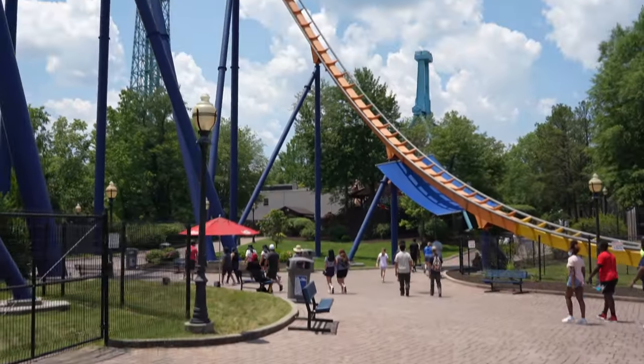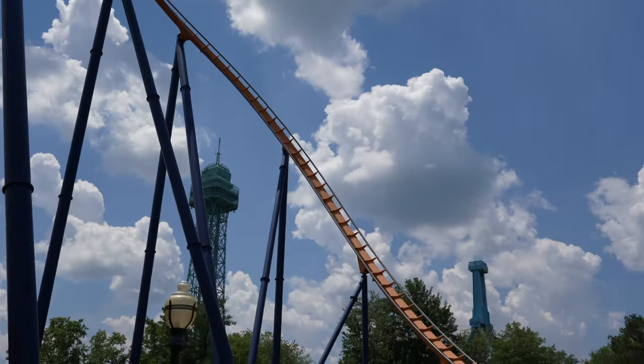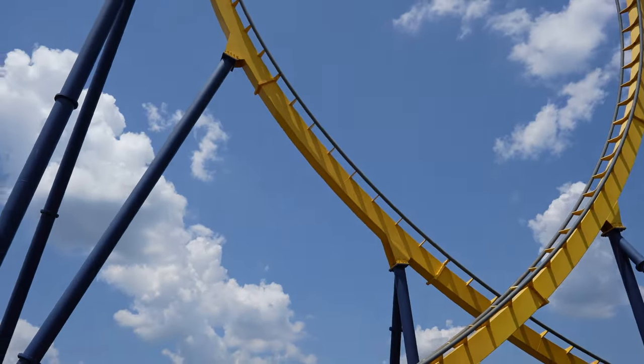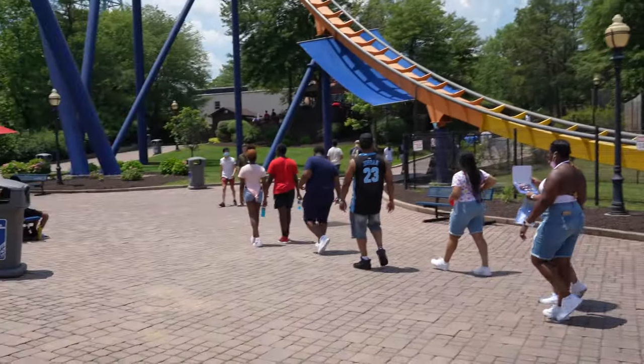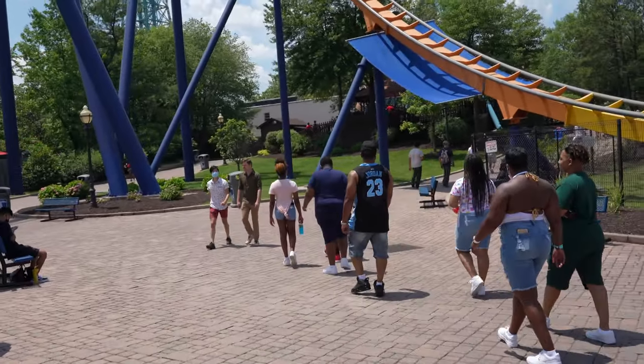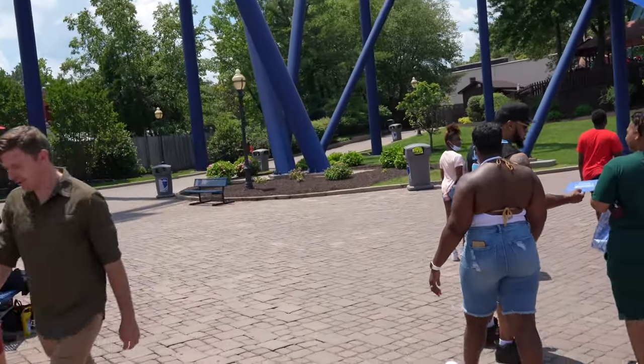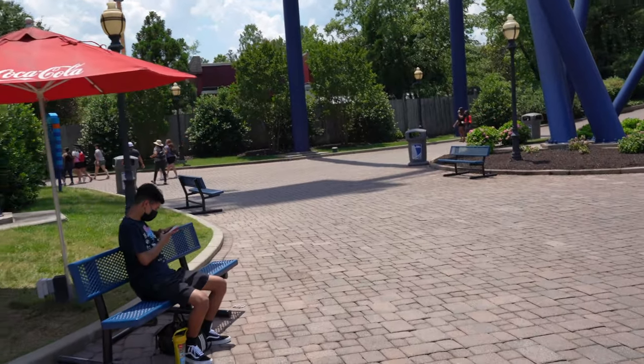And I completely lied. It looks like Dominator is down, so it continues to evade us each trip. We'll see if maybe later we come back and give it a second try. I really do want to ride it before I leave today, but last time around I couldn't find a locker. This time around it's down.